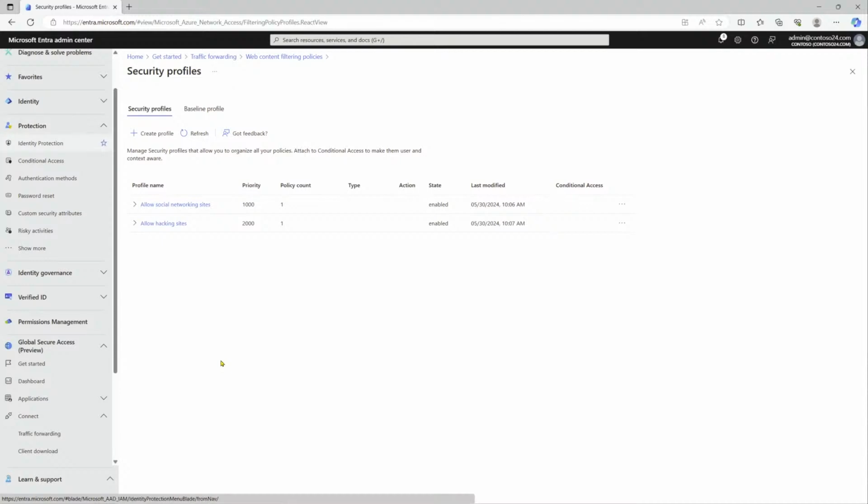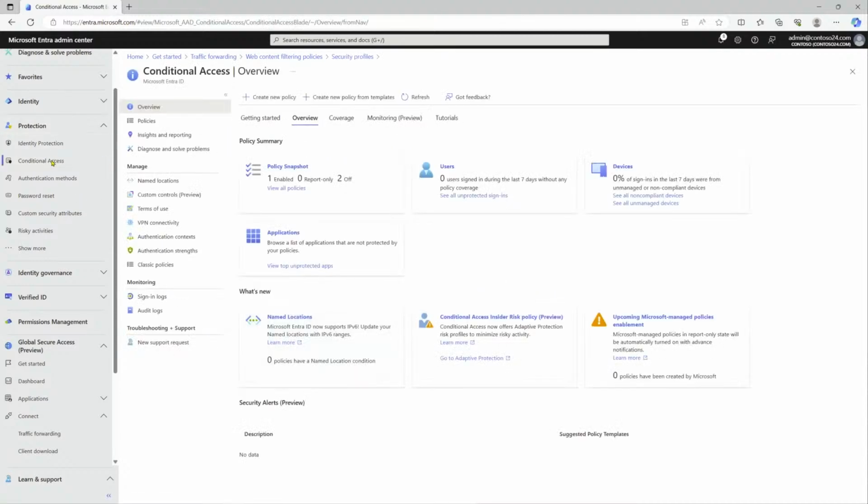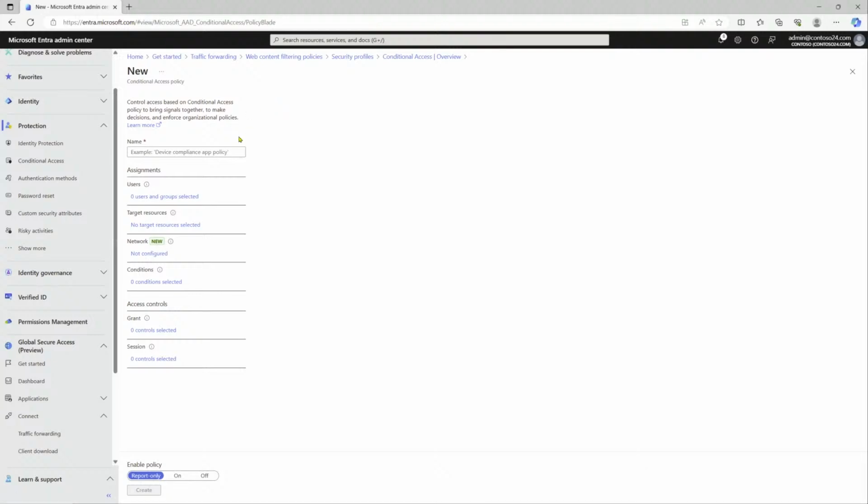The final step in this process is to go and set up conditional access. So the conditional access will create the possibility for the users that I designate to go and serve certain sites and not go to other sites, and then also create the exceptions for those users that I want to allow to go to the sites. So the first policy that I'm going to set up is allow social networking.